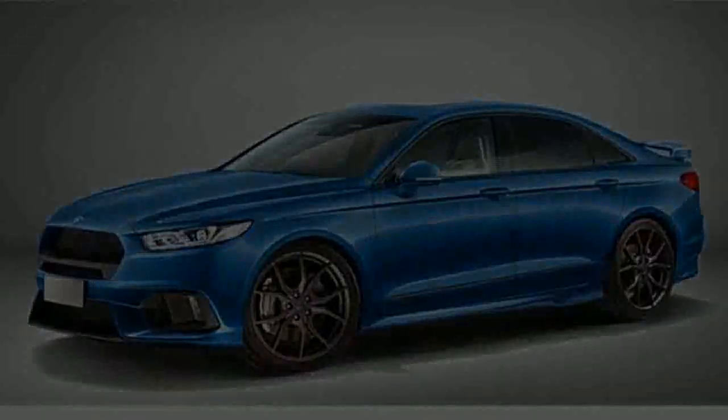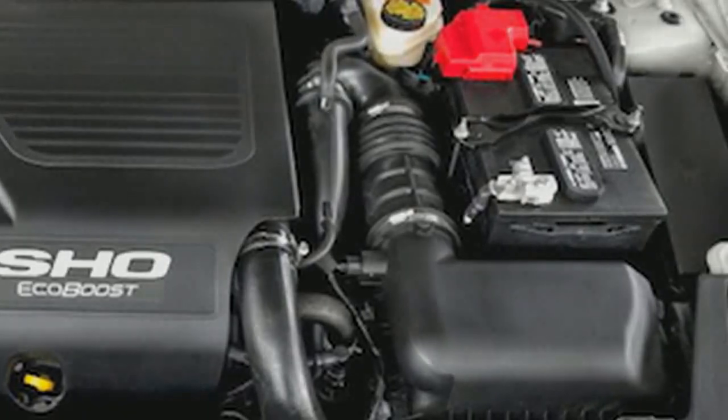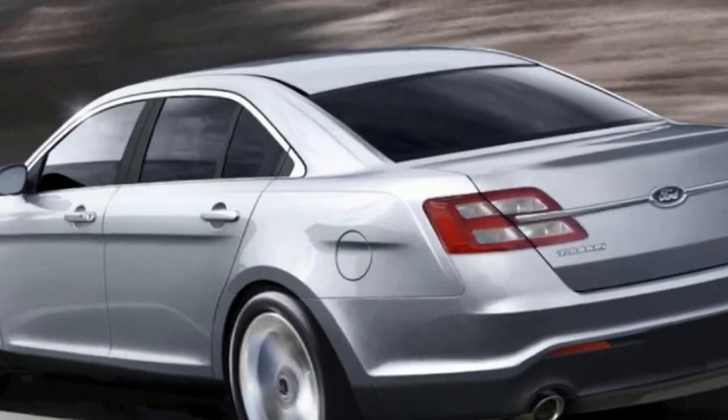2019 Ford Taurus SHO Specs. Over 30 years, the 2019 Ford Taurus SHO has really come to be a symbol.